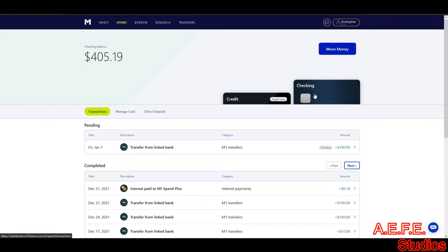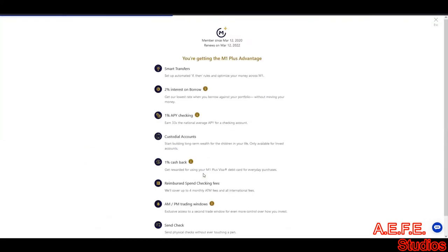No waiting. If you want to pull money out, you can go to an ATM and pull money out of the ATM. And they also have a reimbursement on here for ATM. We'll cover up to 4 monthly ATM fees and all international fees. So you can get money out of the ATM if you want to get cash money. They cover it for 4 monthly fees. You don't have to worry about any transaction fee. Other than that, you can use the card as a regular debit card, no waiting on your money.